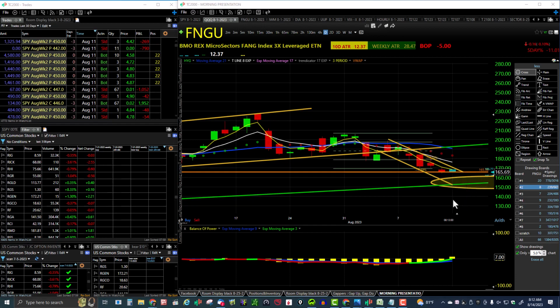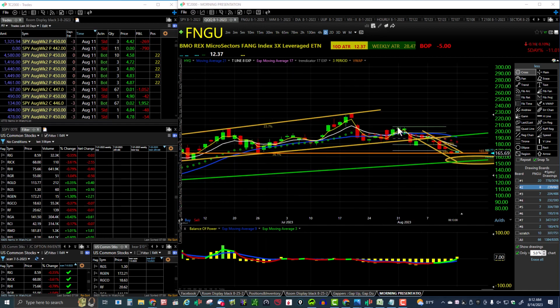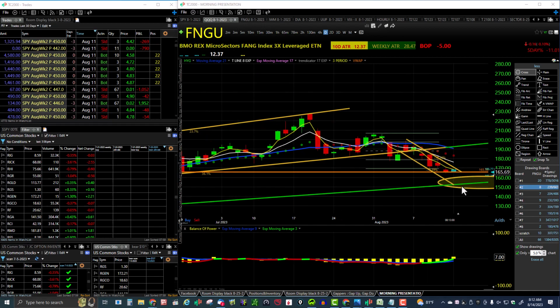We'll see what happens. But FNGU is in a 2-hour downtrend and a daily downtrend. If you look at it, we've got a lower high. That's our high. There's a lower high. There's a low, and we're making lower lows. So we are in a daily downtrend for the FNGU.